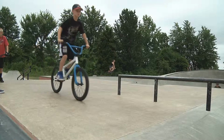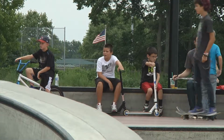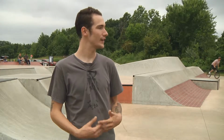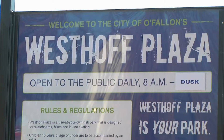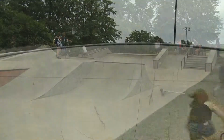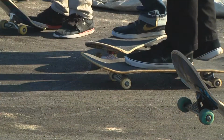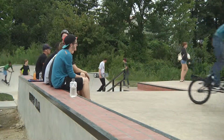And just remembering how awesome it was when you did your first kickflip, when you ollied your first stair, it inspires you to do better for yourself and to set a good example for the younger dudes as well. Westhoff Plaza is just off the east entrance to the park, easily accessible from T.R. Hughes Boulevard. So if you haven't visited Westhoff Plaza yet, grab your skateboard or bike and check out our professionally designed complex.